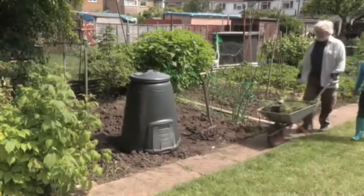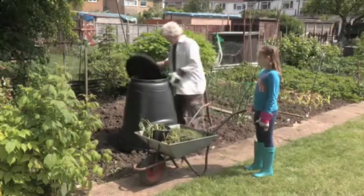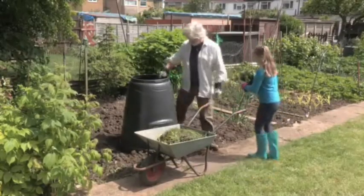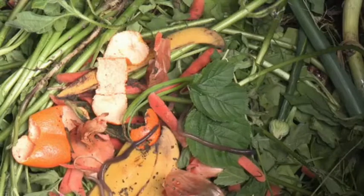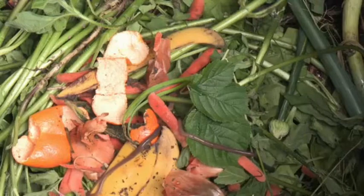Here's Grandma and Grandpa's bin. We've got some weeds, old leaves, and fruit and vegetable peel in the wheelbarrow. I'm putting it all in the bin. Look, there are some worms. They eat the leaves and they make food for the plants. The food is called compost. It's amazing.